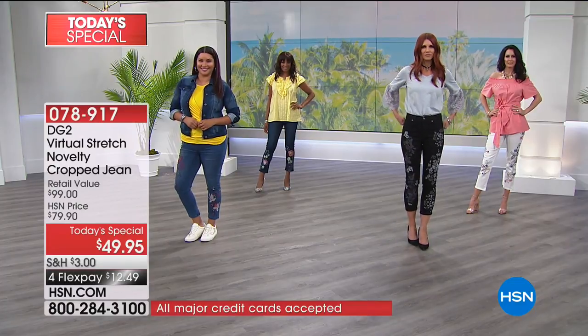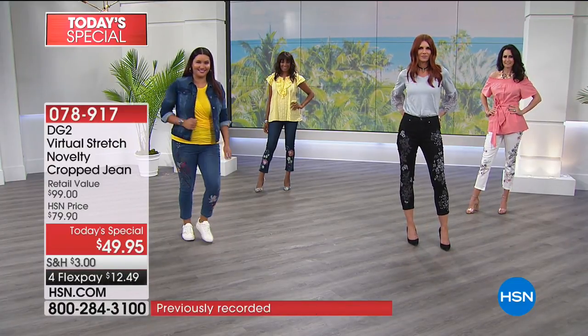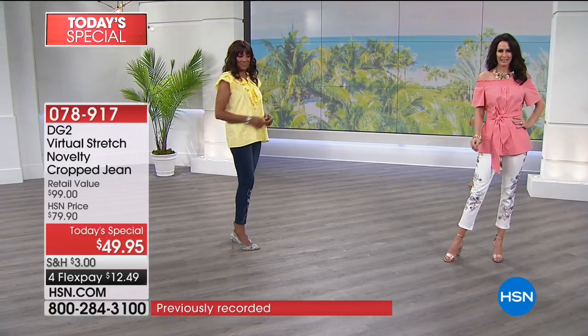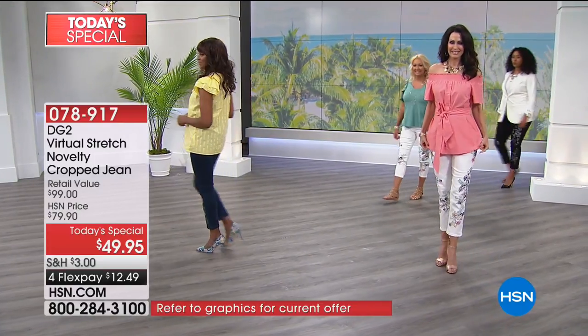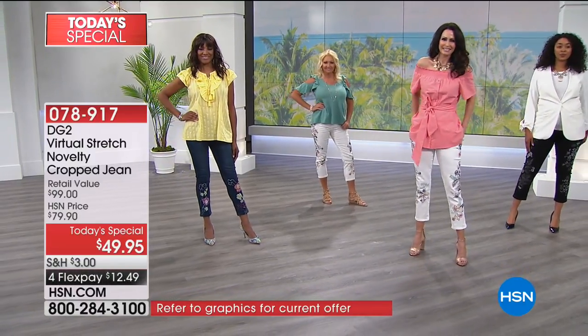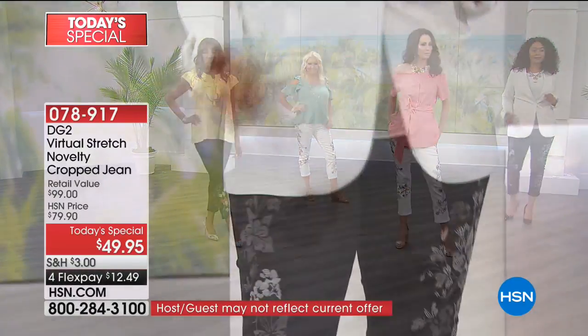Okay, so let's do petite, average, and tall on the lengths of this specifically. Okay, and I'll give them to you. The petite length is 22 inches long, the average is 24 inches, and the tall is 26 inches. And we go 2 through 24 in the waist size.